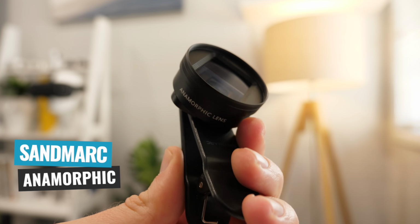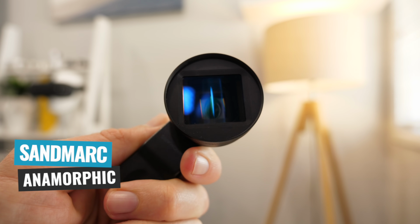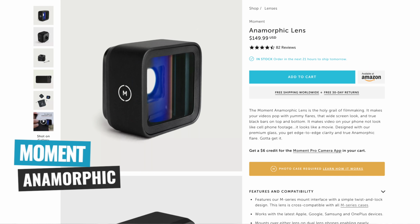So if you're interested in an anamorphic lens, they're not too cheap. The SANDMARC one, which is my go-to recommendation, is around $160. Now I've also heard great things about the Moment brand anamorphic lens. I just haven't got my hands on one yet to test. So my go-to recommendation is the SANDMARC one.